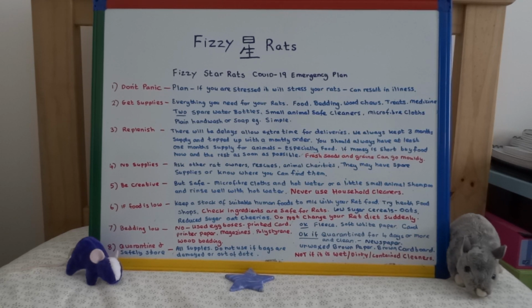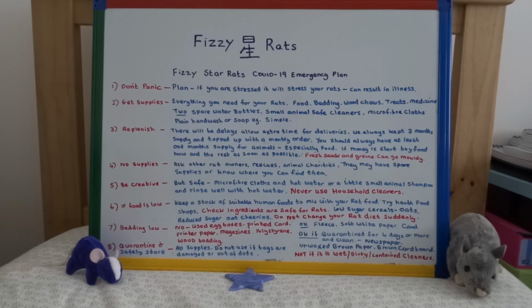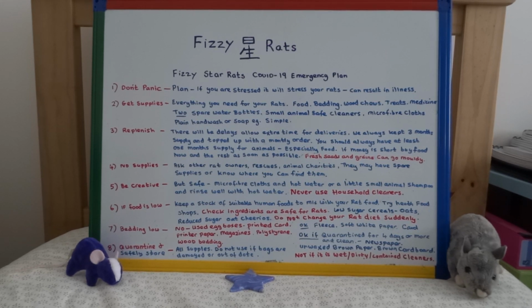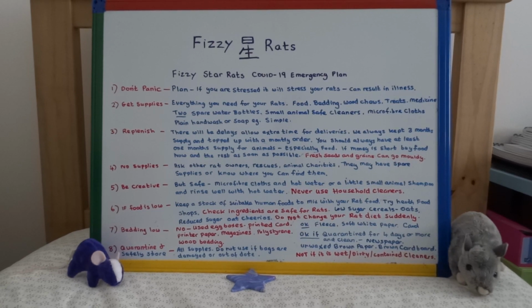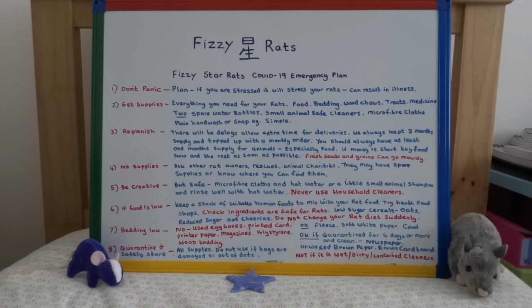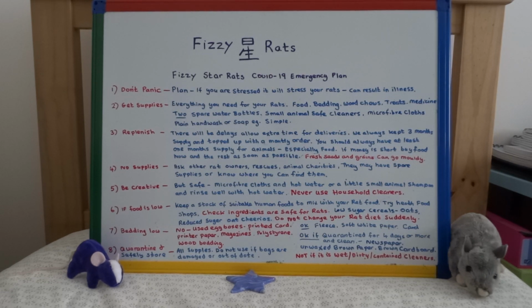And bear in mind that fresh seeds and grains can go mouldy, so don't go and buy like a year's supply in one go. There are lots of things to remember here, and I'm going to be suggesting some things I wouldn't normally suggest. We've always kept some packets of rat nuggets or Science Selective because a lot of our rats come to us as rescues and they have only ever eaten rat nuggets or Science Selective.